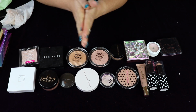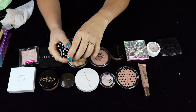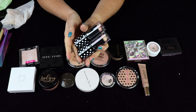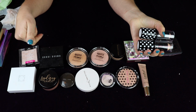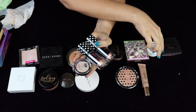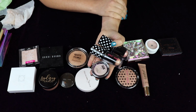So I think I'm actually going to declutter some of these in here as well because I don't use these stick ones, and I'm going to give these to my sister-in-law, I think, because I feel like she might use these more than I will. And do I want to declutter anything else? I'm also going to declutter this Shop Miss A one because it's so similar to that Pinch Me highlighter by ColourPop that I don't really need this in my collection.